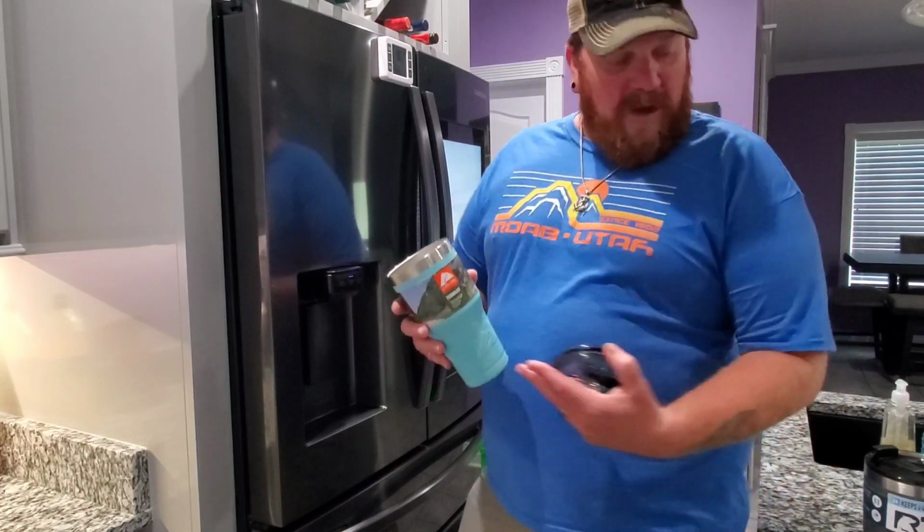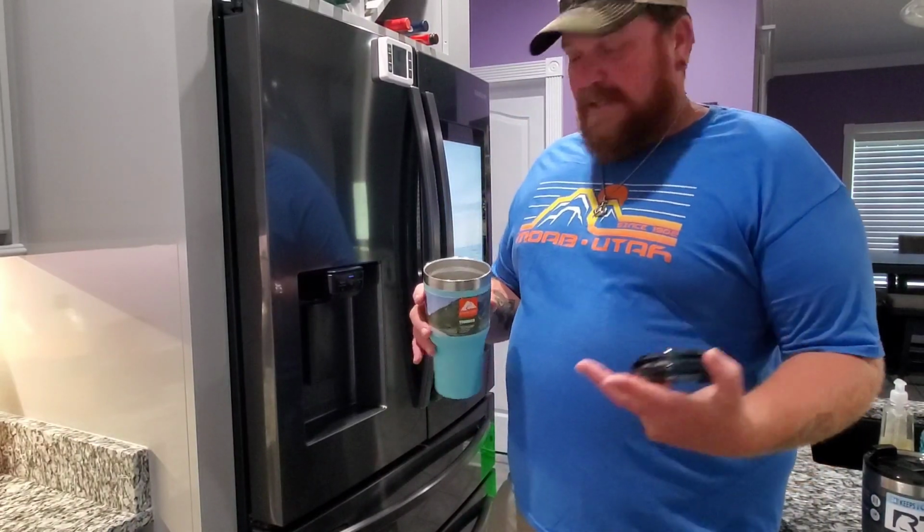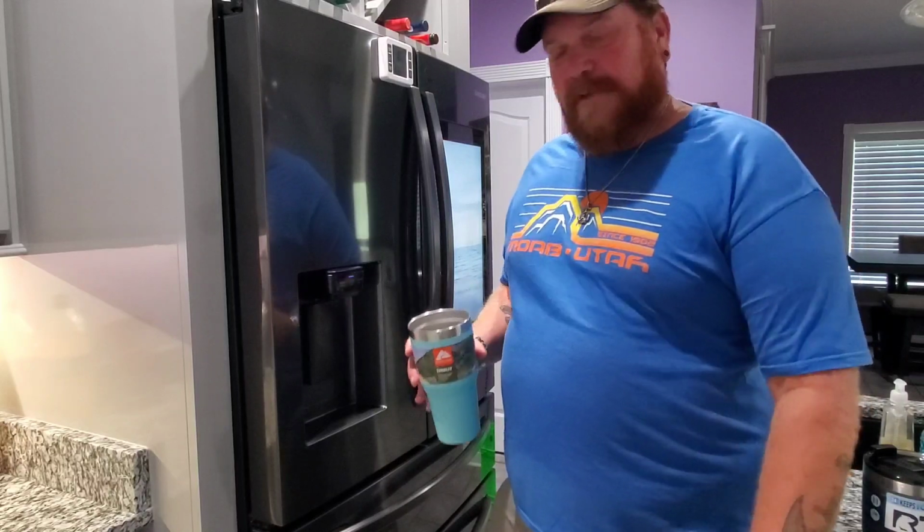So as I said, I'm not gonna measure the ice coming out of this thing. All four of these are 30-ounce tumblers, so we're gonna fill them up with ice and water, and that's where we'll start, all right?